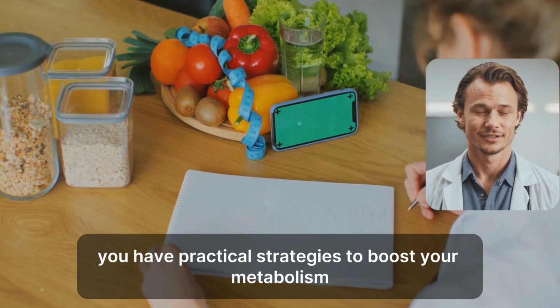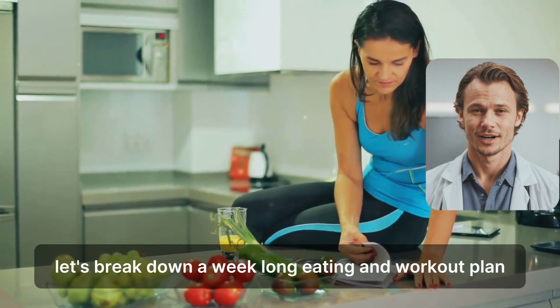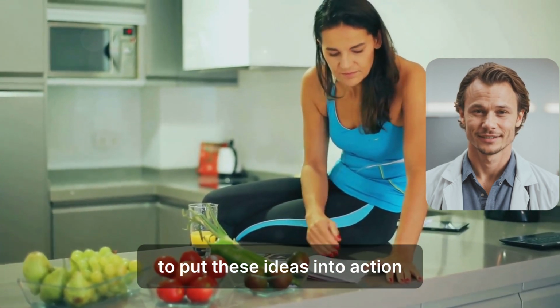Now that you have practical strategies to boost your metabolism, let's break down a week-long eating and workout plan to put these ideas into action.